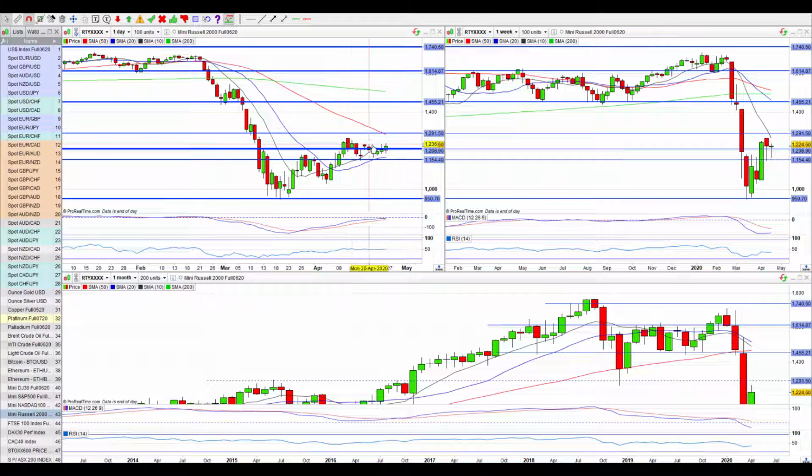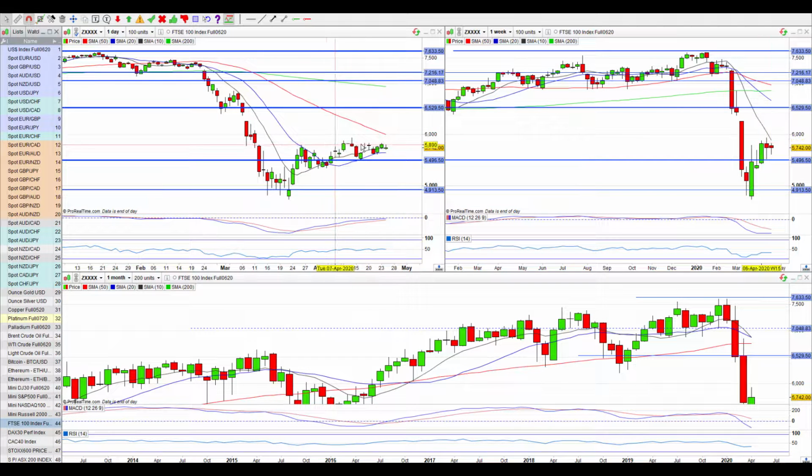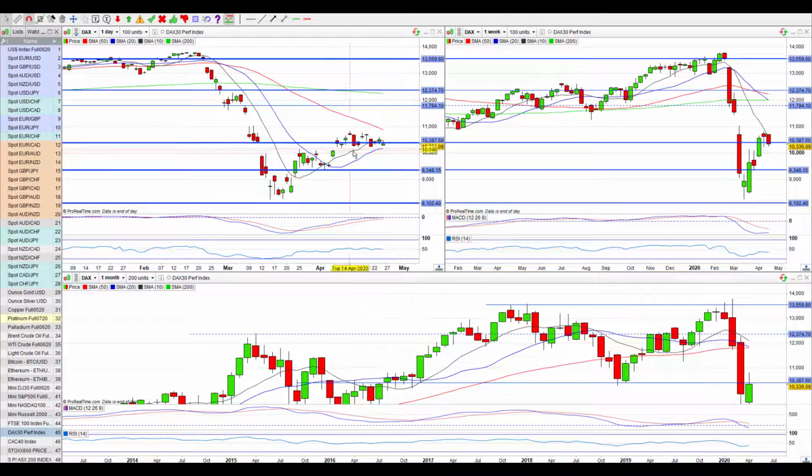Mini Russell 2000 actually looking very much as though it's setting up with higher lows into a flat level, potential breakout to the upside. So again, that'll be quite interesting to see if that does happen. FTSE as well, actually forming some higher lows here into a flat level, potentially looking for a breakout to the upside there. Meanwhile, going to the DAX looks the other way around.